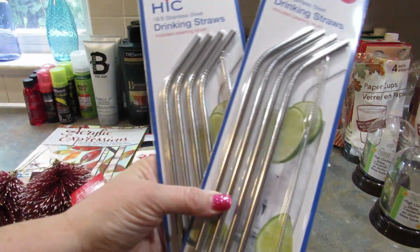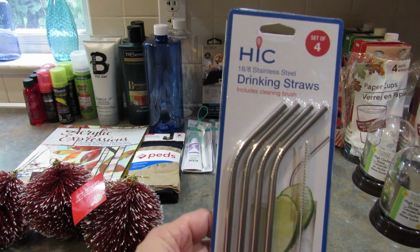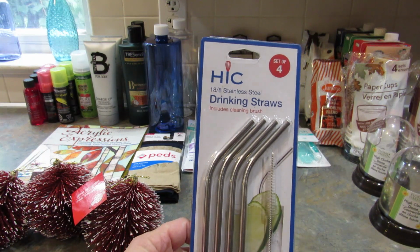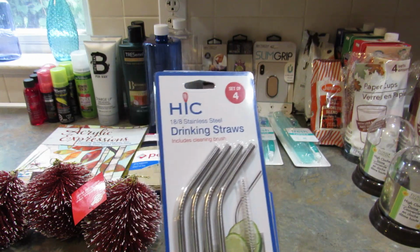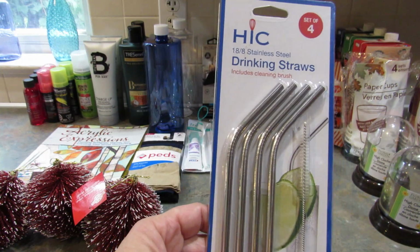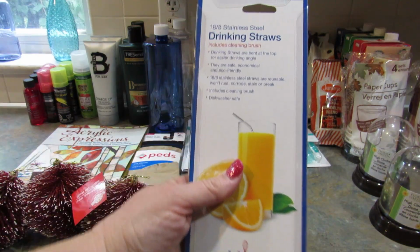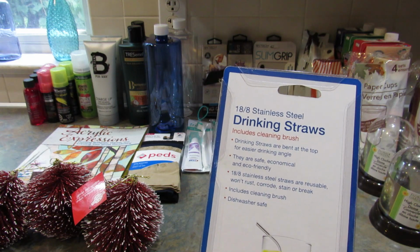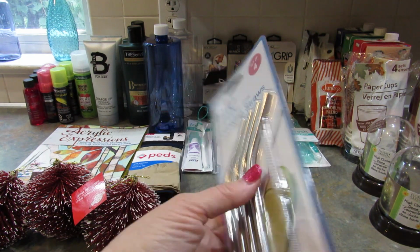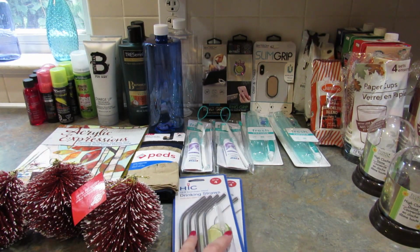I grabbed two more packs of the reusable straws. I actually got these, I believe, here in Manchester, Pennsylvania at a store. I ran in and I ended up getting these and something else, but I used it. So I have these and they are 18-8 stainless steel drinking straws and they include a cleaning brush. And I prefer the ones that are angled anyway. So I got two more of those.